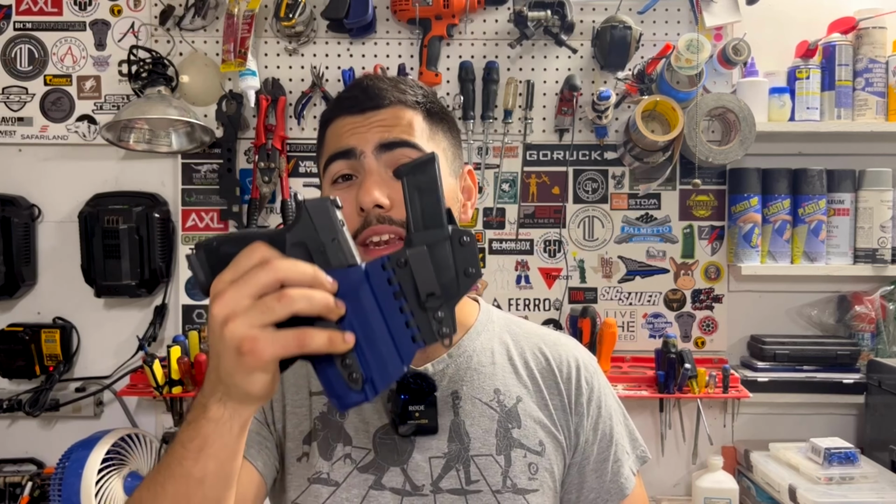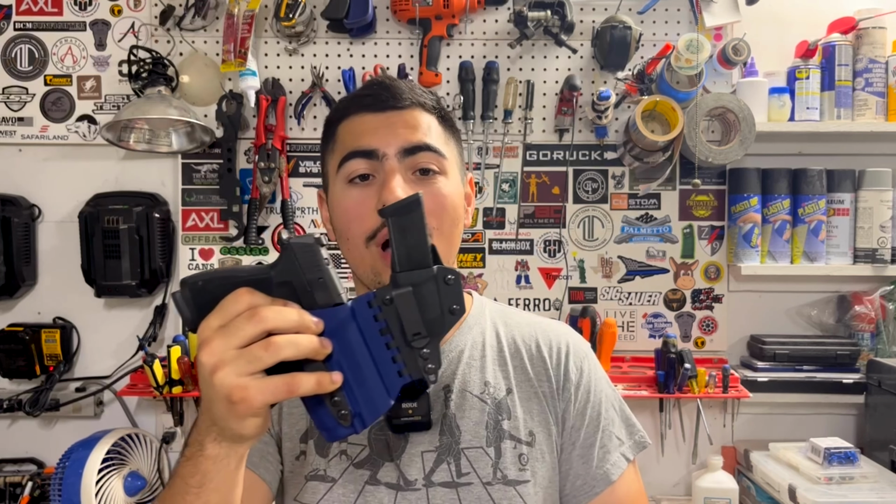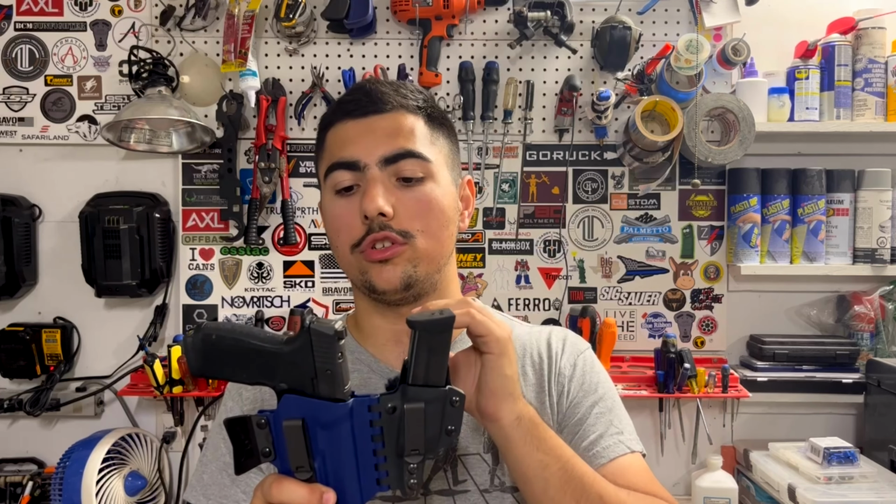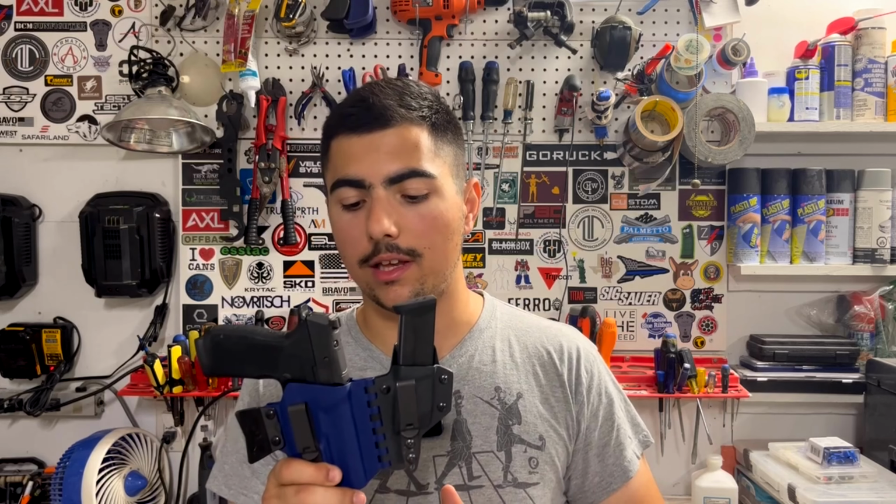Even after breaking 3 sidecars, they're still willing to instantly send me a replacement. And in fact, with this sidecar, they upgraded me to thicker kydex, and that's awesome. They're saying, yep, our customer's having a problem with our product. Instead of telling the customer you're using it wrong or not maintaining it correctly or any of that nonsense, they're like, we're gonna send you an improved version to solve the issue you're having specifically.